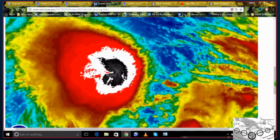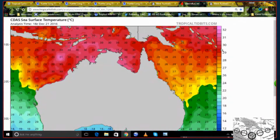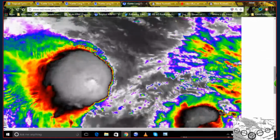Sea surface temperatures at the moment are conducive for more development of Tropical Cyclone Yvette. But as I've said earlier, the wind shear is the only thing that is holding Yvette back. Currently at 40 knots and increasing. So overall Tropical Cyclone Yvette is most likely to struggle all the way to landfall as a Category 1 at the moment, according to the Bureau of Meteorology.